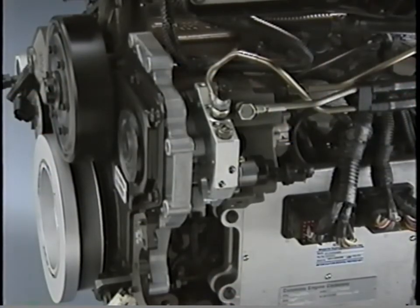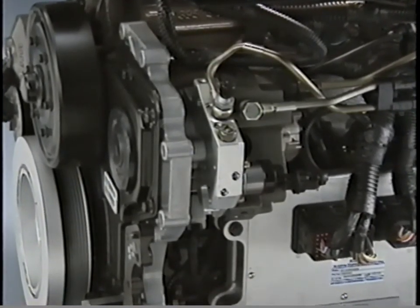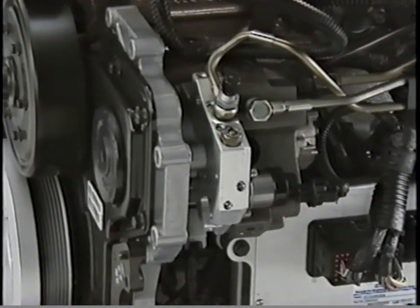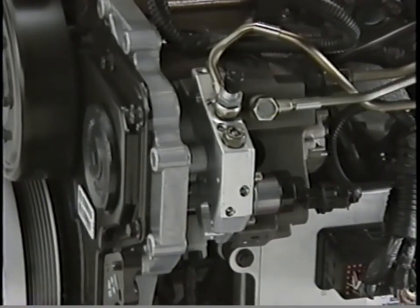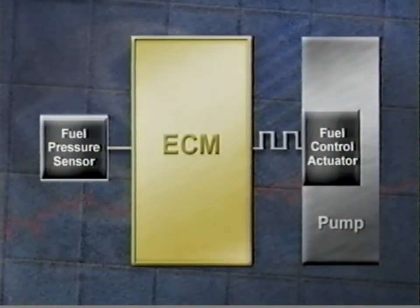The new pump, which goes by the designation CP3, actually uses two stages to pressurize the fuel. The first stage raises pressure to about 200 psi, and the second raises it to between 5,800 and 23,600 psi. The engine control module regulates the amount of pressure by sending a pulse width modulated signal to an electronic fuel control actuator in the pump. This actuator admits more or less fuel to the pumping chamber based on the signal. To monitor how much pressure is produced, the ECM relies on a fuel pressure sensor.